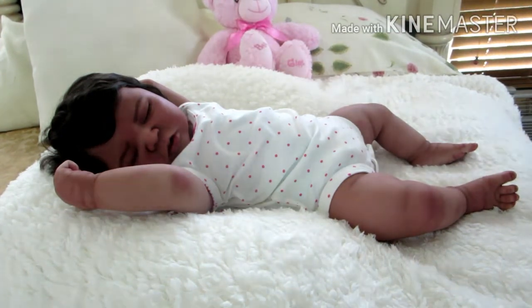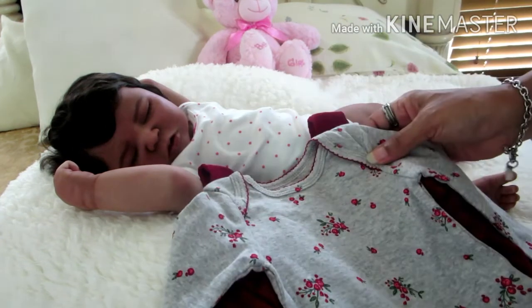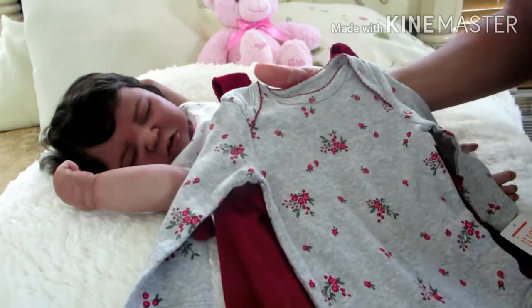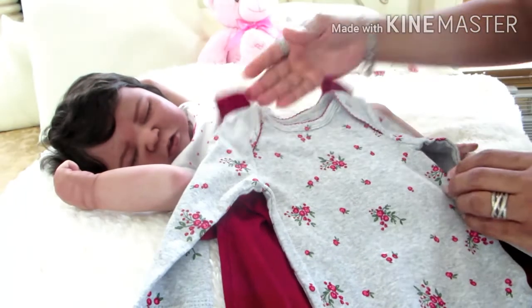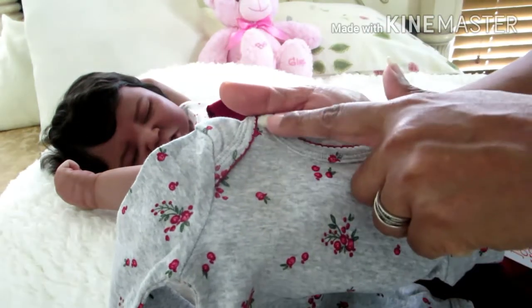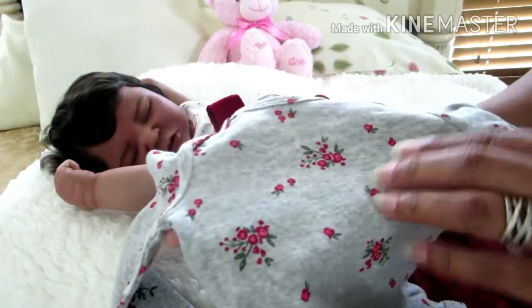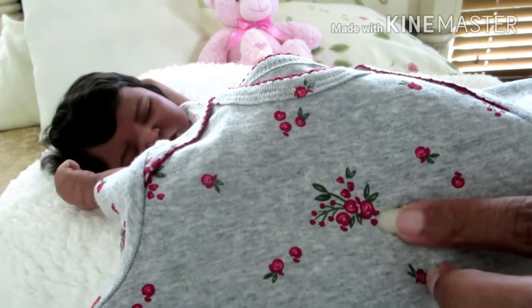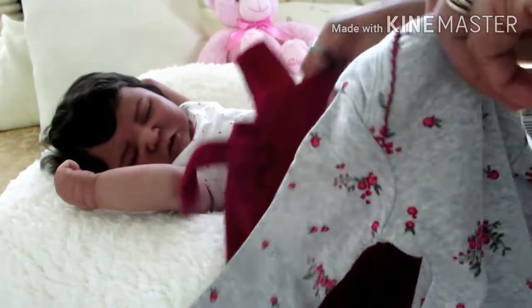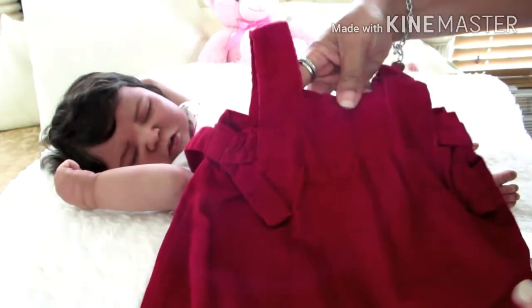But let me show you something that I had purchased for Denali when I was nesting for her, very early on before she arrived at home. This is a two-piece set that I purchased from Target. It's a gray onesie and it has this burgundy trim around the neckline, and these little burgundy flowers, really pretty, and it comes with this corduroy dress in the color burgundy.